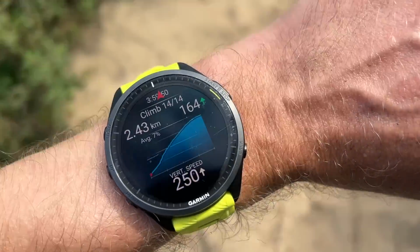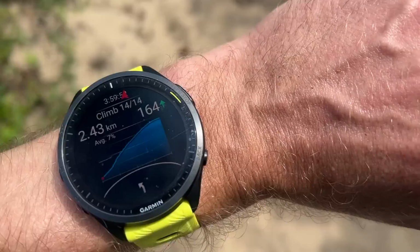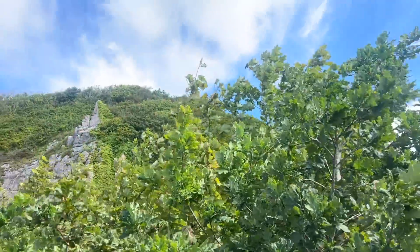I apologise to any Welsh people or anyone who knows how to pronounce things. How I'm pronouncing all these things, they're probably wrong. So yeah, just gonna get out. I've got a steep climb, and then the last 5k should be downhill actually, so that should be nice. But I'm just gonna get through this climb.